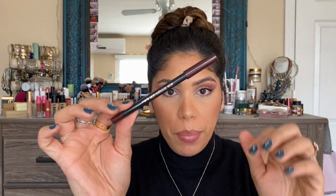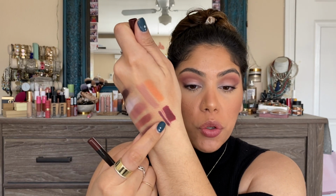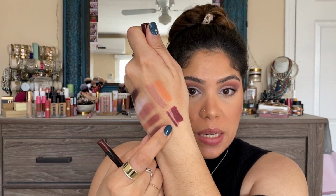And the matching lip liner in the shade Berry. So this is it right here. Okay, so we have it swatched right under Wine, so you can see it is quite a bit deeper. I think for today with this eye look, I'm gonna go in with Seashore. Unfortunately, the Berry pencil is not gonna work with this shade, so I'm gonna grab a different lip liner to use, and then we'll come back with the application.